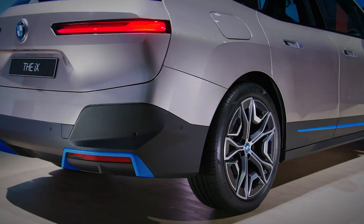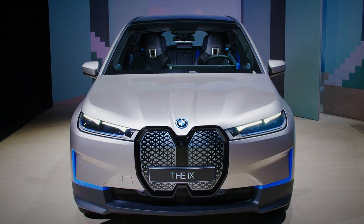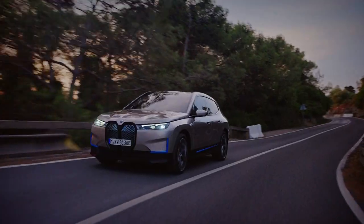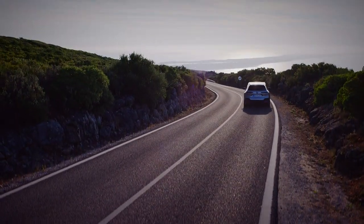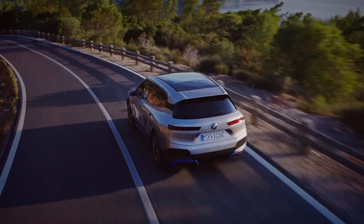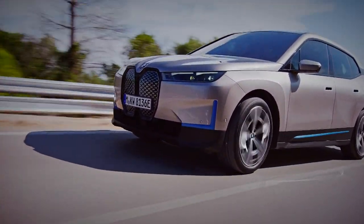So let's not focus on the subjective matter of styling and instead look at what this car is. Built to take on the likes of the Audi e-tron and Mercedes EQC, the iX is an all-electric SUV inspired by 2018's iNext concept. It's based on BMW's new scalable EV architecture, which will in time be put to use on all manner of new electric cars from the brand.